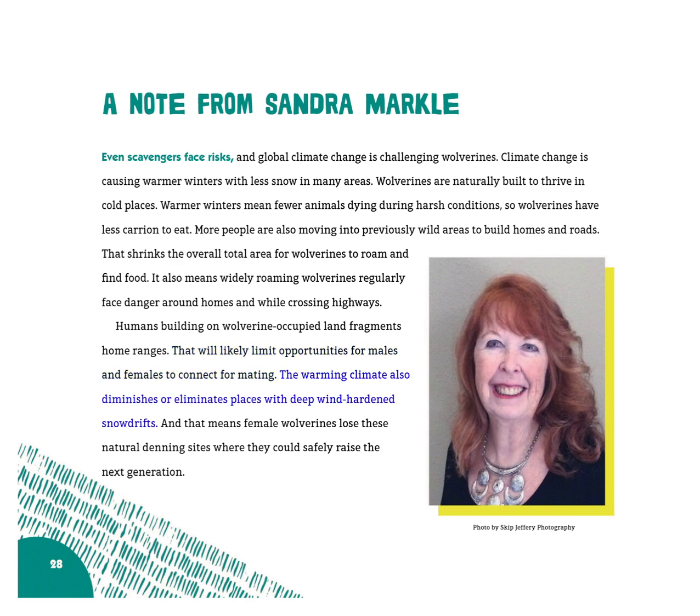The warming climate also diminishes or eliminates places with deep, wind-hardened snowdrifts. And that means female wolverines lose these natural denning sites where they could safely raise the next generation.